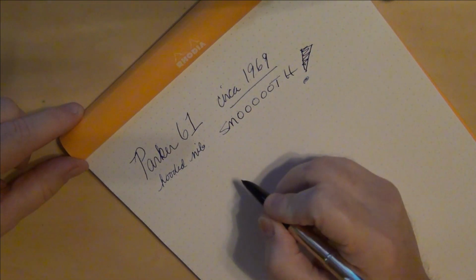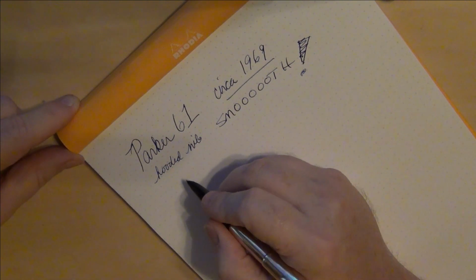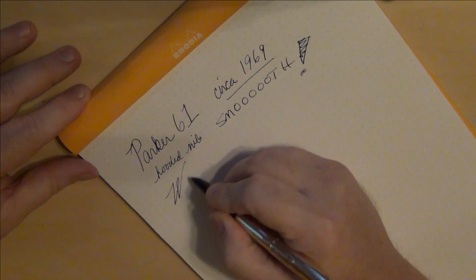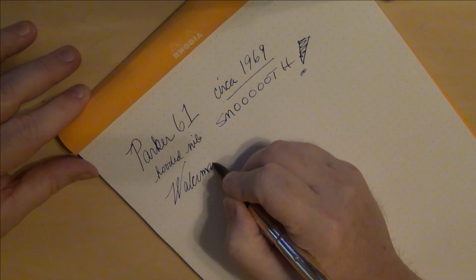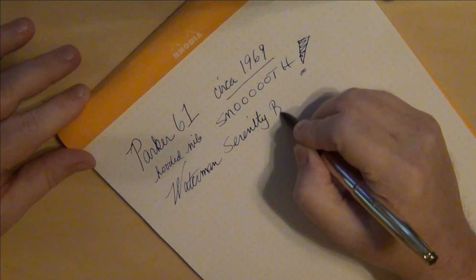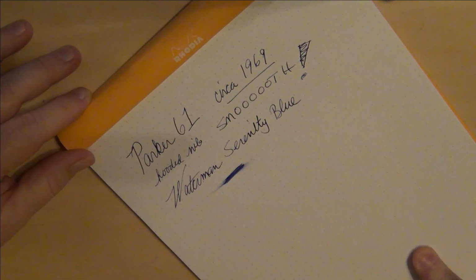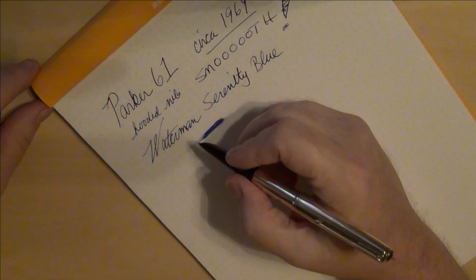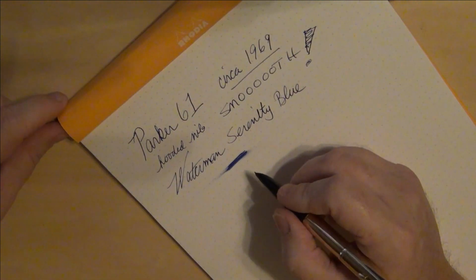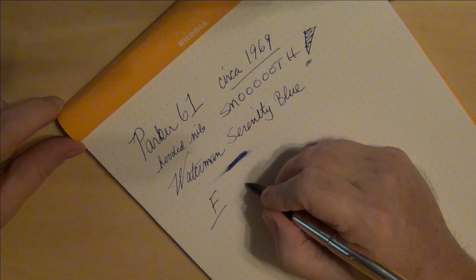I think this is probably my favorite Parker in my entire collection. When I first inked this bad boy up, I was like, this is cool. This is a great pen. Good writing pen. I did throw into this an old standby, some Waterman Serenity Blue. Not the wettest writing, but this is a fine nib, probably a hair, not quite on the medium side, but it is a fine, definitely not an extra fine. So I would say this is a fine nib, and I am just really happy.